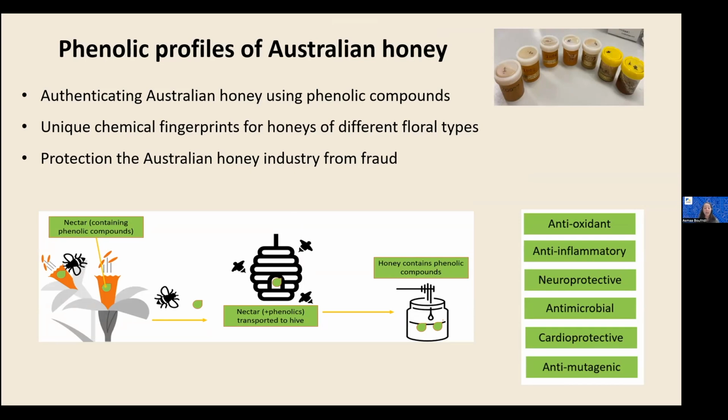We're working on authenticating Australian honey, not only Manuka but all Australian honeys, using these phenolic compounds and HPLC, the technique that I showed you before, high-performance liquid chromatography. We were able to develop a phenolic profile. See it as a kind of fingerprint. Each honey from a specific plant will have specific phenolic compounds. We are trying to get a fingerprint of those phenolic compounds so we can link that honey to its floral origin. This not only helps us protect the Australian honey industry from fraud, but also promotes our consumers' confidence.